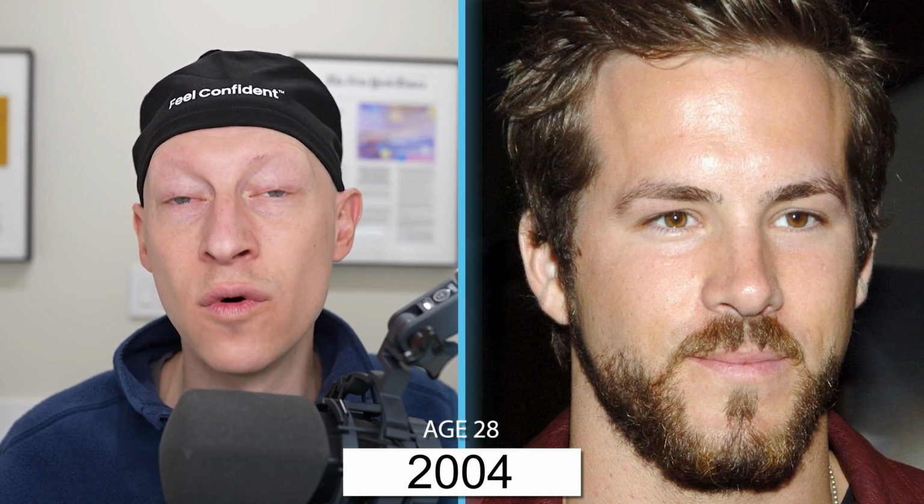In 2004, at the age of 28, I wanted to highlight some of Ryan's beard characteristics. When we look at his central mustache, specifically where the philtrum is, we see that there is some hair missing there, and that's extremely common. And even when we go in and transplant that zone right there, oftentimes the regrowth rate is rather low, and we typically have to come back into that area a few times to bump up the density of hair in that zone. He also has a thin mustache to cheek connection point.